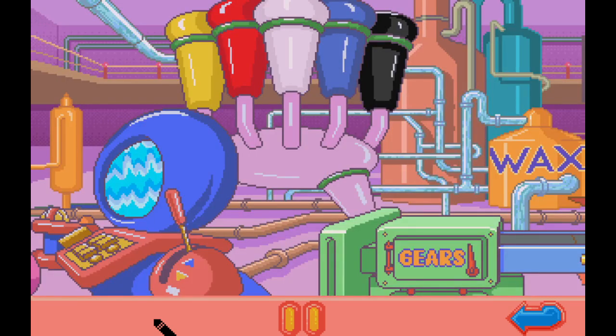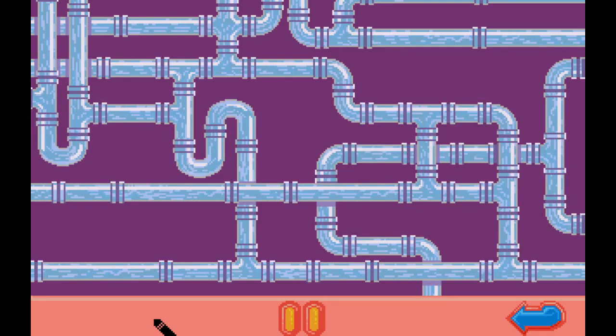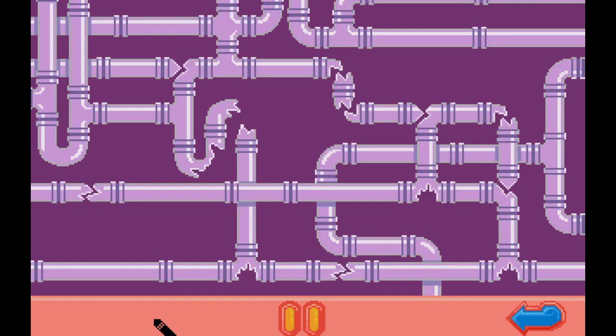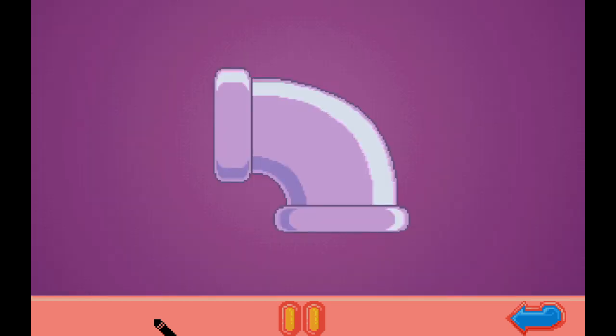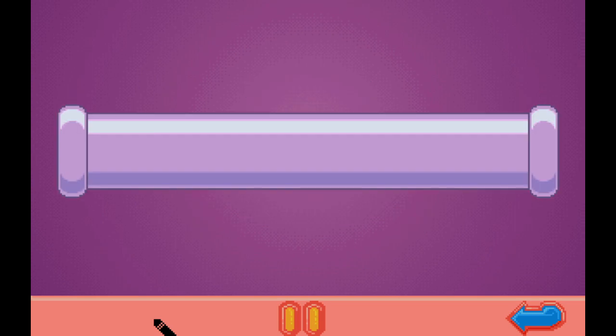The pipes in the Crayon Factory carry hot wax from one part of the factory to another. Now, any liquid like wax flows through the pipes because of special pumps that push the liquid forward. But sometimes all this pushing causes the pipes to break and leak. And that's when you get to fix them by replacing the broken pipe parts with the new ones that fit.